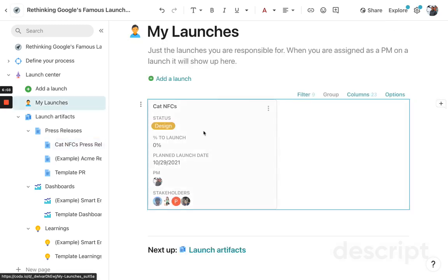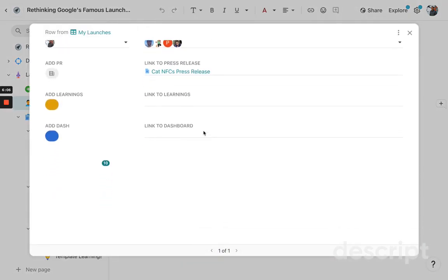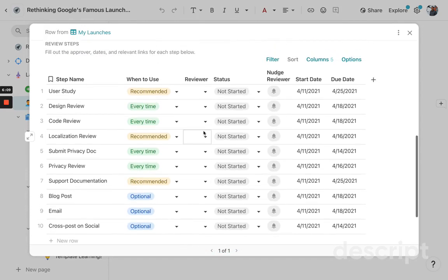Let me go back to my launches and go back to that detail. One important thing here too, of course, as I talked about earlier, is that launch checklist. So these are all the things that need to happen around a launch. Now, this is pretty exhaustive, and you might be simpler, you might be more advanced in some cases, but it's great to, again, have a tool by which people understand everything you need to do so they can kick it off, find out what's optional, what's recommended, what's essential, and make sure they're going through that process with the guidance that they need and with the reviewers that really matter.